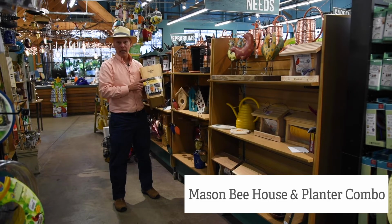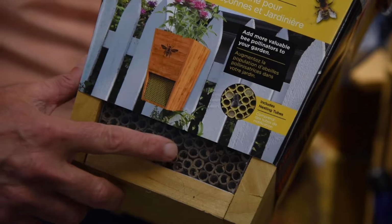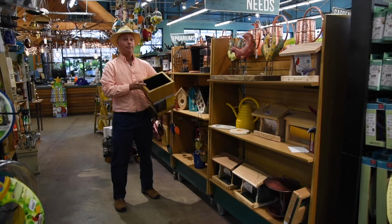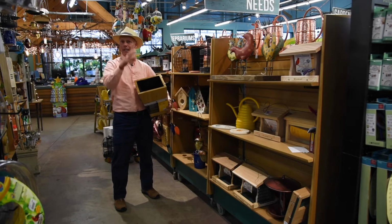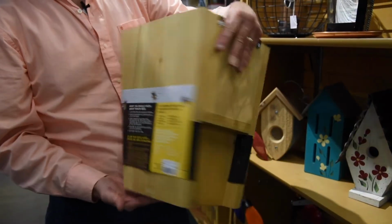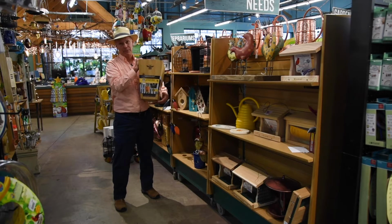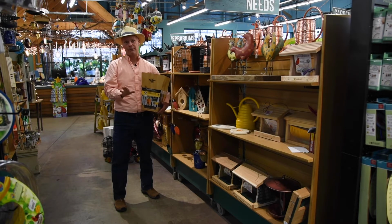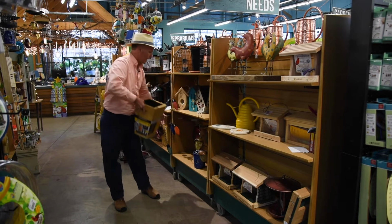This is a mason bee house and planter. So you got the mason bee tubes down here where they're going to lay their eggs and rear their young, and you've got a planter in the top where you can put some pollinating plants or maybe a pot with some plants in it too. So it's an attractive planter, and at the same time it has mason bees in the bottom of it. Now if you're concerned about stinging, mason bees are very friendly. They don't sting you, so it's a nice one to have.